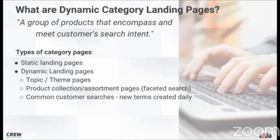So for example, you have a search in mind. When you search it, a new page is created that brings a product assortment matching your search intent. So that's dynamic in nature. Or if you go to a category page and then pick a specific facet or filter from the left side, then again it creates a page that's dynamic in nature. So I'll show you some of those examples.